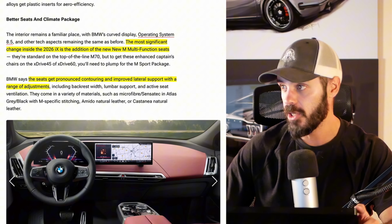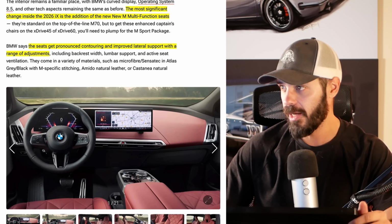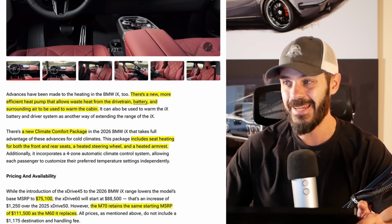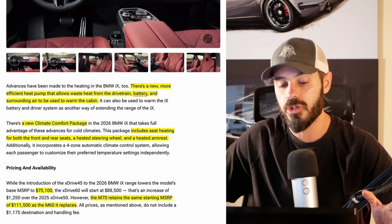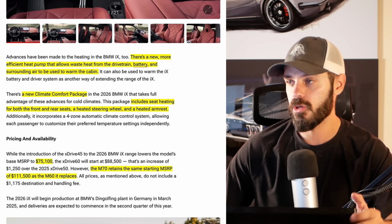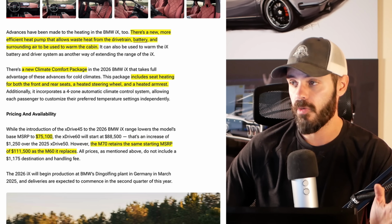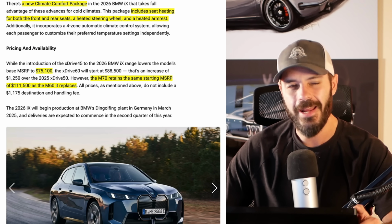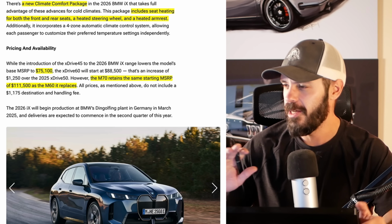Now, the most significant change inside the iX for 2026 is the addition of the new M multi-function seats, and the seats get pronounced contouring and improved lateral support with a range of different adjustments. There is a new, more efficient heat pump as well that allows waste heat from the drivetrain battery and so on to just blow into the cabin and heat up the car quicker. And there's also a new climate comfort package which includes heated seats for the front and rear, a heated steering wheel, and also a heated armrest, similar to what we have on Genesis, which I love about Genesis. The heated armrest when you turn on the heated steering wheel is just fantastic.